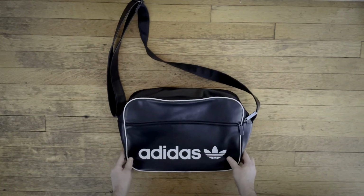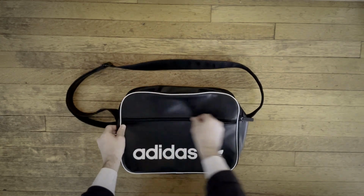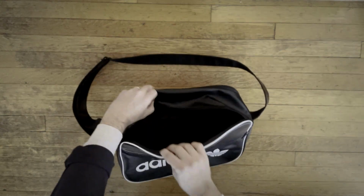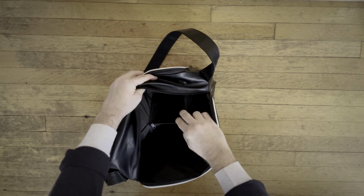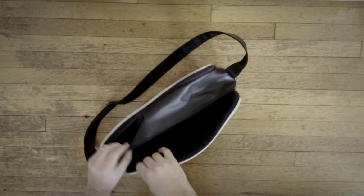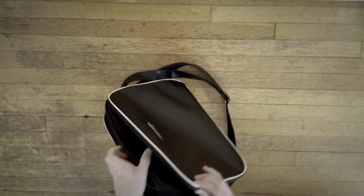The design is quite simple. There's a front compartment for accessories. There's a large main compartment for clothes and toiletries. There's a smaller back compartment for a laptop.